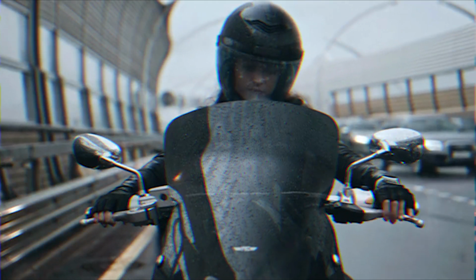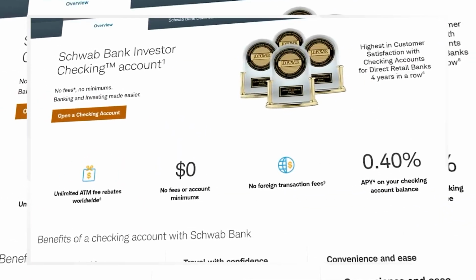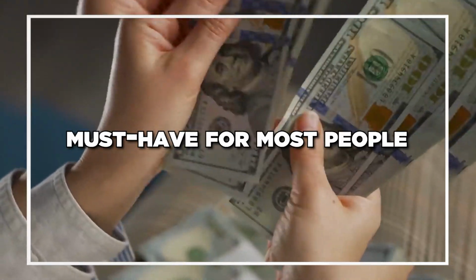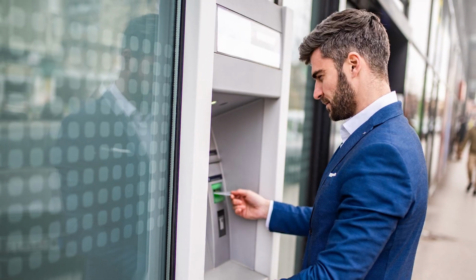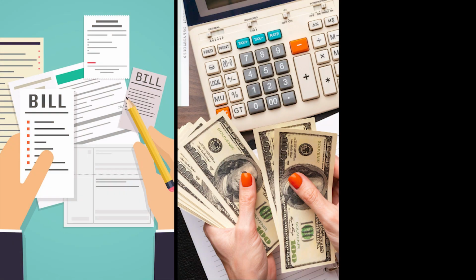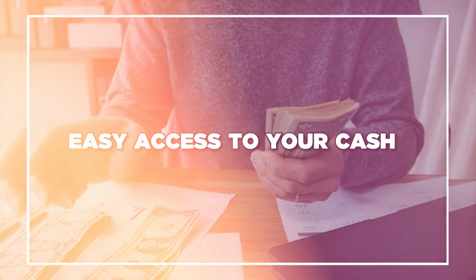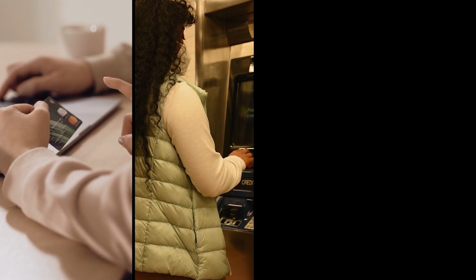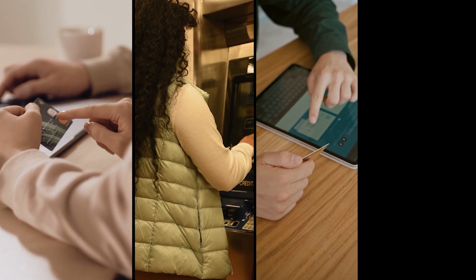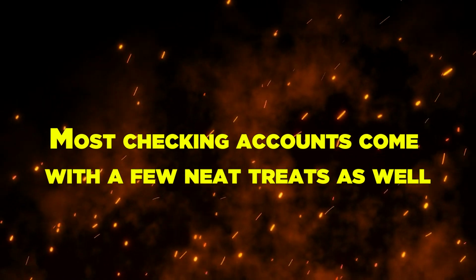Our first stop on our bank account adventure is the classic checking account. This trusty workhorse of personal finance is a must-have for most people. Checking accounts are designed for your everyday transactions like paying bills, cashing payroll checks, and buying coffee. The main perks are easy access to your cash via debit card purchases, ATM withdrawals, online banking, and the ability to write checks. Most checking accounts come with a few neat treats as well.